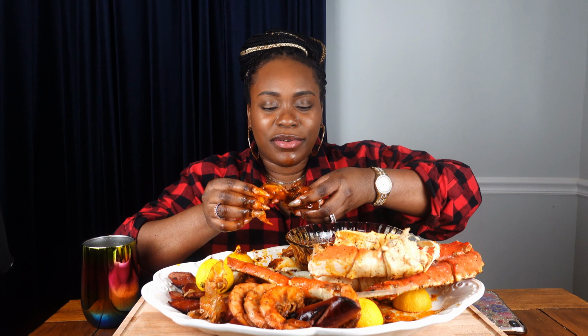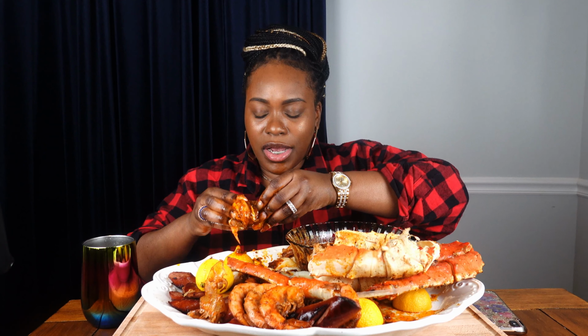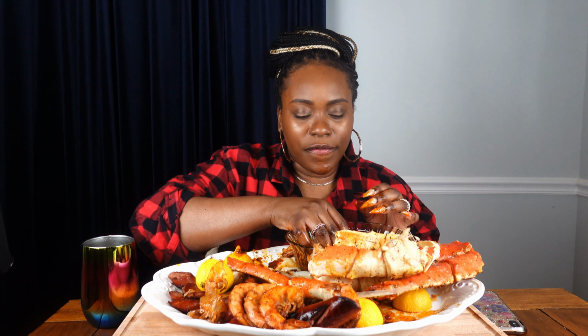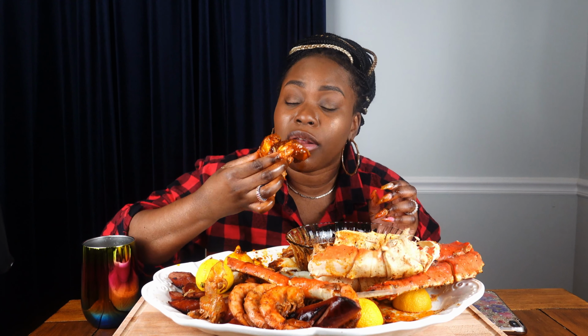Okay, let's do it this way. Tasha, you good for this one? I don't know how you do it every night with these volcanoes because they're huge. Look at that. It's so good.